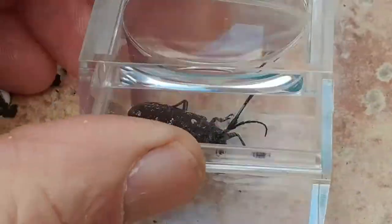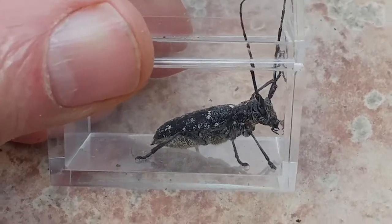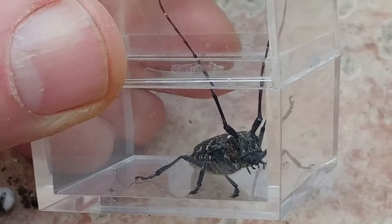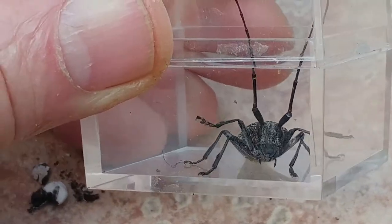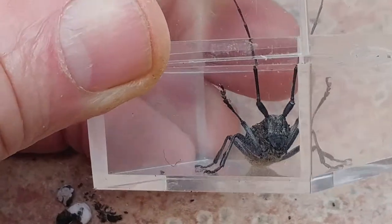Now, another thing about these Sawyer beetles, remember that as a larva, they live in wood and they eat wood. Well, when this guy comes out of his larval stage, they will pupate in the wood itself, like in a rotten log.